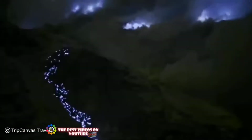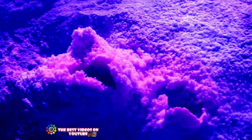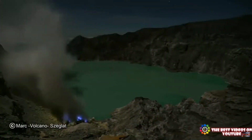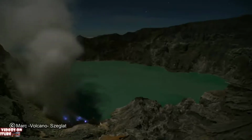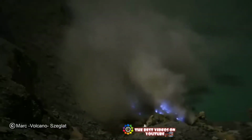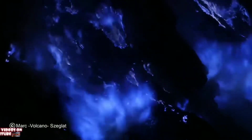Kawah Ijen is often described as a volcano with blue lava, although scientists now know the blue trickle isn't really lava, it's sulfur. Sulfuric gases inside heat up and burst out of it, shooting blue flames up to 5 meters into the air. The gases then condense into liquid sulfur, which spills down the mountainside slopes, looking like flowing neon blue lava. All the sulfur in the air makes it toxic, and researchers and photographers who visit have to wear gas masks to stay safe.